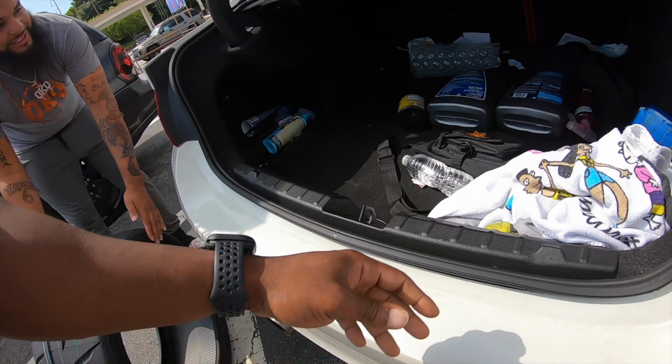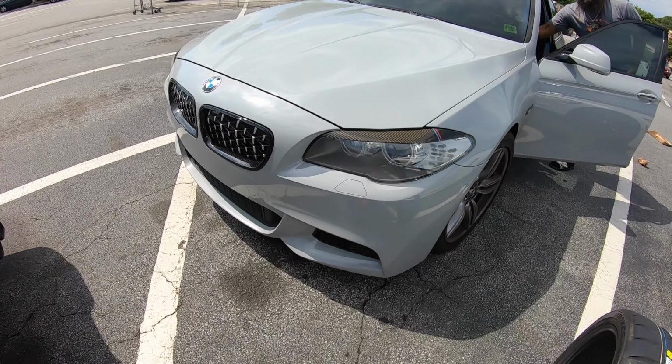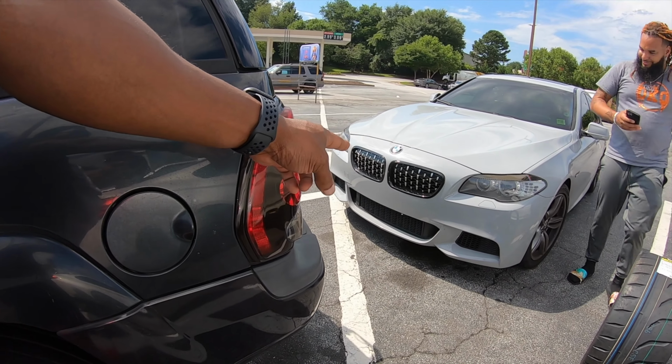I don't think I'm gonna put one in the trunk. You think both of them fit in the trunk? Nah, hell nah. I'm gonna put one in the trunk and I'm gonna put one on the inside. I brought a towel. I like these carbon fiber brows right here, with the M badging, and you put the grills in here too, the new style grill.